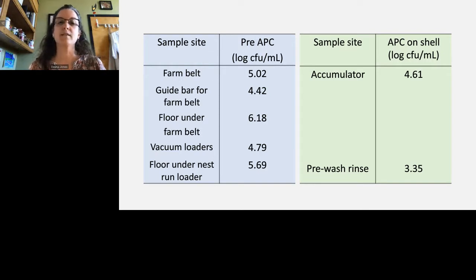If you look down, we did not swab the pre-rinse, so I just wanted to give you an idea. If some of you have a wetting bar in your facilities, once the eggs have gone under the wetting bar, the microbial levels had decreased to 3.35 logs.